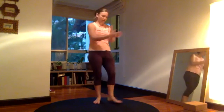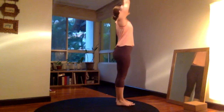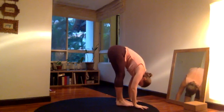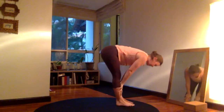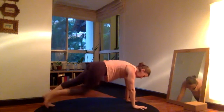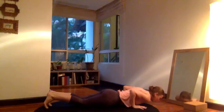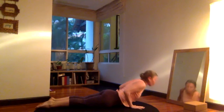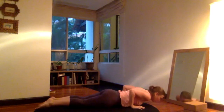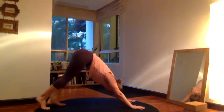Next inhale, we'll start to flow, bringing the arms up overhead. Exhale, hinge, drop it down nice and slow. Inhale, half lift. Exhale, plant the hands, step it back, maybe drop the knees here. Slowly keep the elbows tucked in as you lower down. Inhale, grow that cobra a bit. Exhale, lower down. Maybe push back through tabletop and then lift up, downward facing dog.